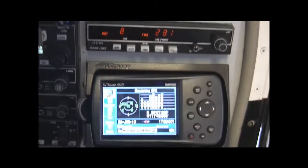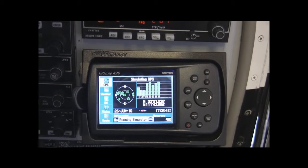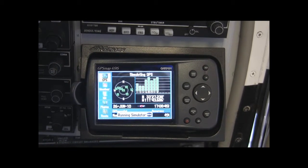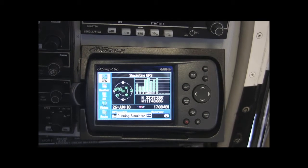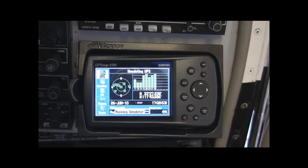switching to go back and forth, and you also have dual timers with this ADF. Below this we have a panel mounted Garmin 496 GPS that has XM satellite weather. That's what the owner uses most for his weather on this airplane. Great display, and it doubles as a third GPS in the airplane, so what a panel.